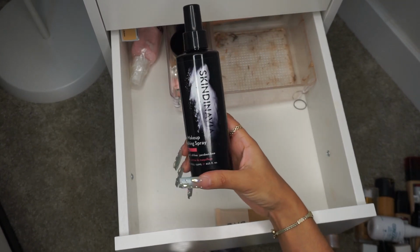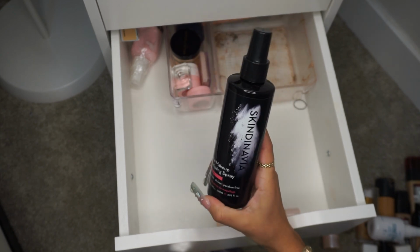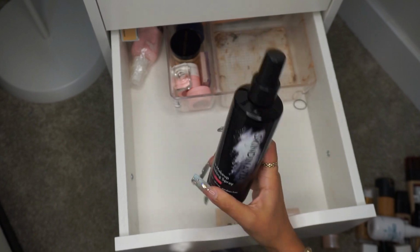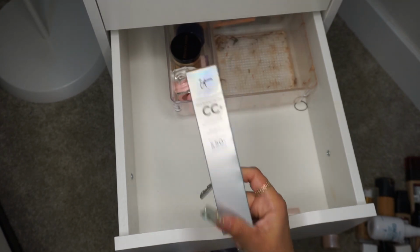I have a Skindinavia setting spray. This one went viral for a really long time, and I remember I saw somebody had posted that it went on sale, so I went ahead and got it. I'm gonna keep this because it's still new. I have another one of my CC creams from IT Cosmetics. I'm gonna keep this because it's still new.